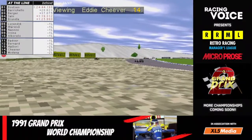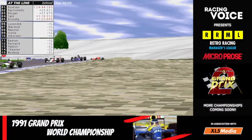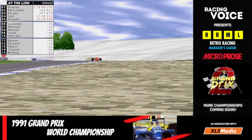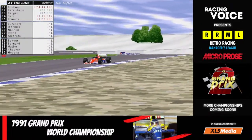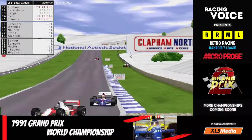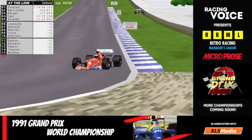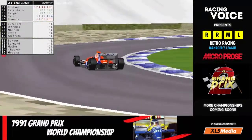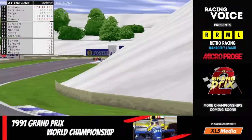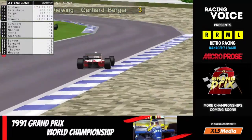And there goes Eddie Cheever. Cheever just flies completely off the road. Manages to rejoin. Oh, how close was he to clipping Eddie Irvine's Ligier? Eddie Cheever. That was a daring return to the circuit, and he so nearly went into the side of the Ligier. Well, I think the officials need to have a word with him after that, as Eddie Cheever very nearly ran the gauntlet there and ran out of luck.